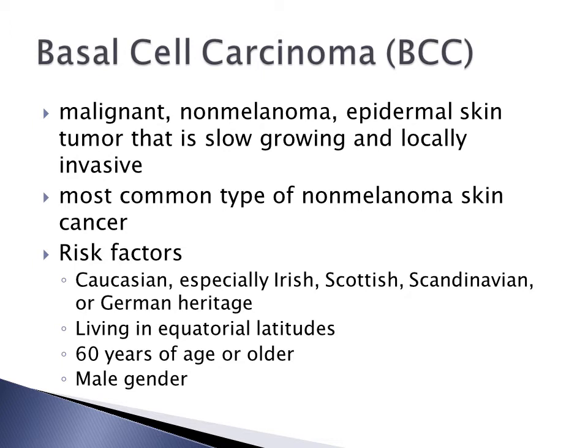As we move forward to basal cell carcinoma, this is a malignant tumor that is non-melanotic and originates from the basal cells of the epidermis. It is very slow growing and locally invasive. It does not usually metastasize, and it is the most common malignancy that you will see, accounting for about 75% of all skin cancers. Rarely, basal cell results from basal cell nevus syndrome, an inherited autosomal dominant disorder. Patients with this disorder tend to have multiple sites of basal cell carcinoma at a younger age. We really don't see many of these in primary care, but I just wanted to bring that up to your attention.